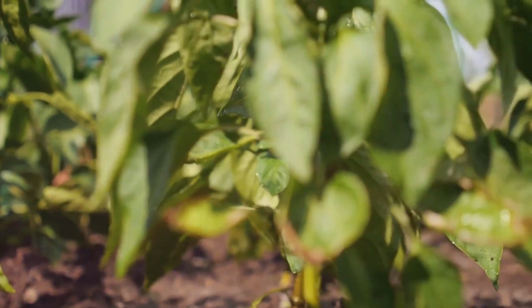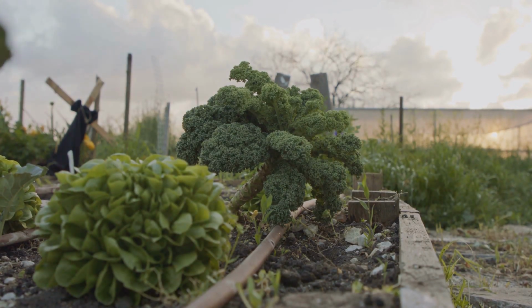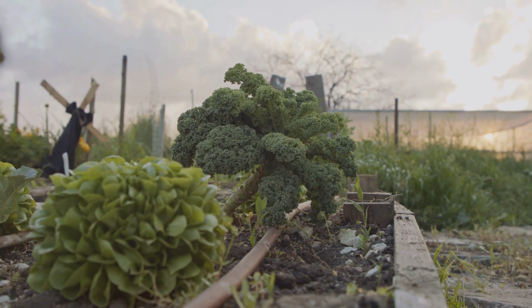You'll also need to consider the wind patterns in your area. If your backyard is a wind tunnel, you may need to install a windbreak to protect your plants. And don't forget about shade. While most veggies love the sun, some leafy greens prefer a bit of afternoon shade.